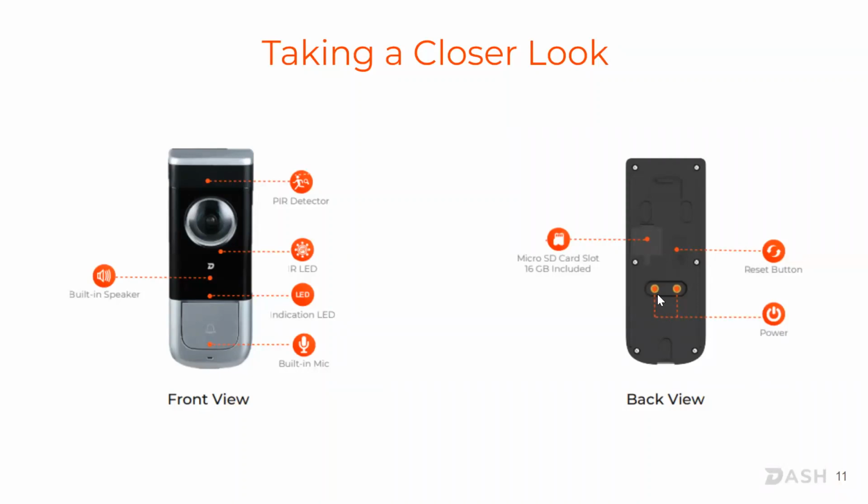And with that 140-degree field of view, you're going to be able to mount this both next to your door, or if it's an adjacent doorbell, you can still utilize that as well.